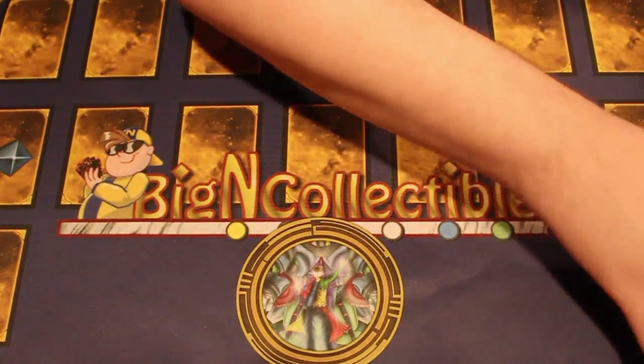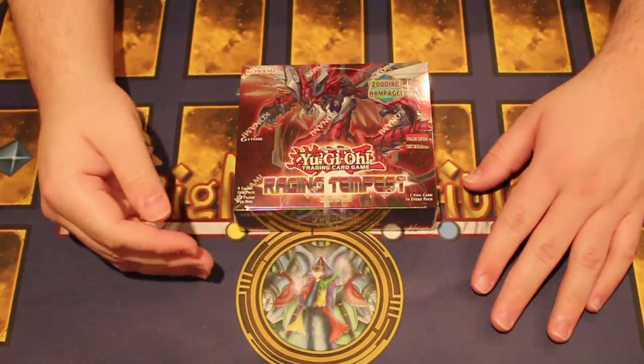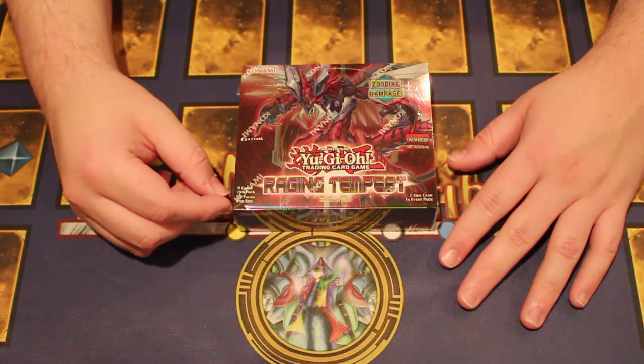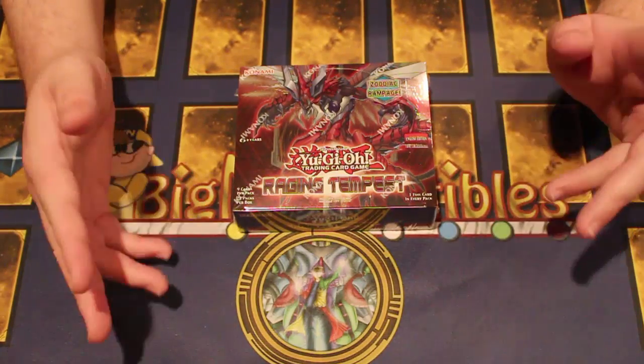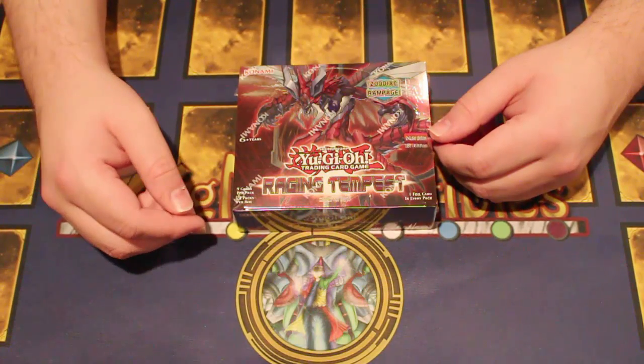We're going to be opening up a box of Raging Tempest. But first off, I actually am excited to open this box, but sad. I sat on my third Barrage the other morning and bent it in half, which really stinks. So now we have to take the challenge of trying to pull one. So if you guys can laugh at me now.